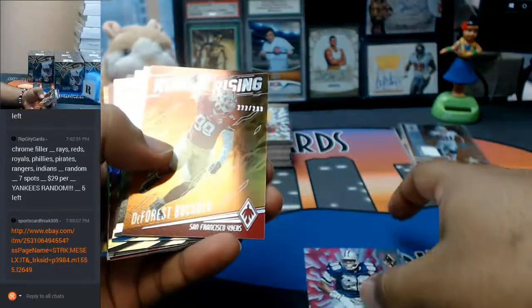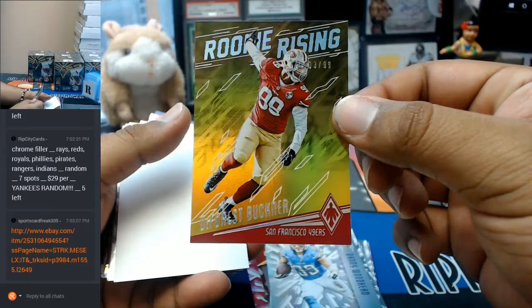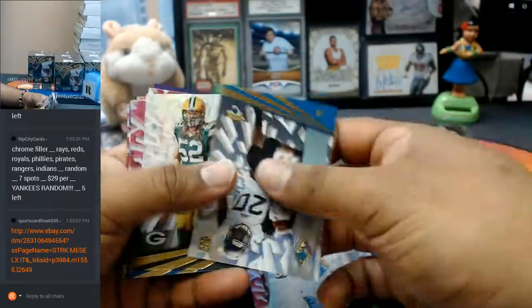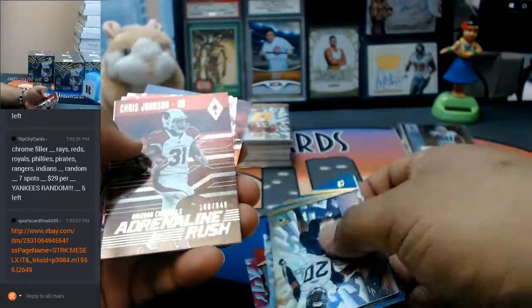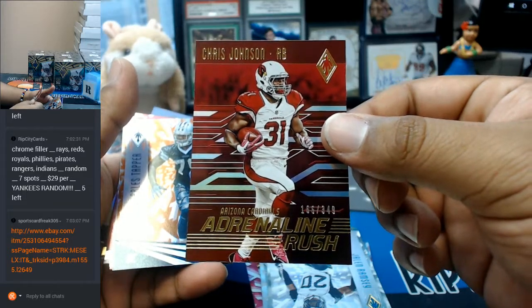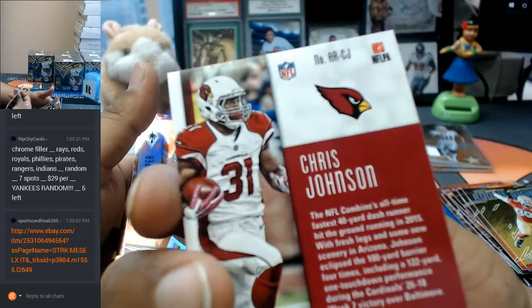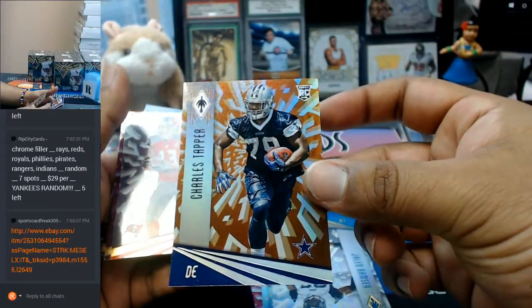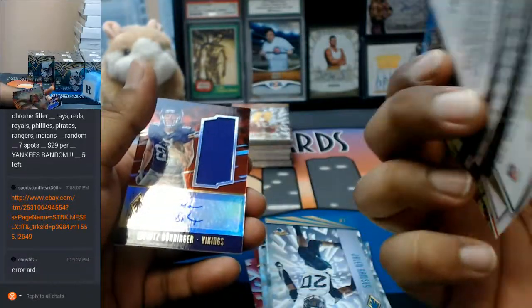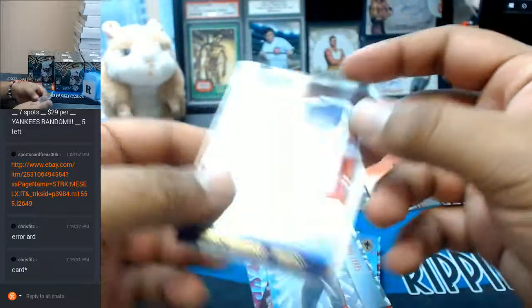Okie dokie, let's see what's in here. DeForest Buckner /299 for the Niners. Another DeForest Buckner, this time /99 for the Niners. /349, Chris Johnson for the Cardinals. It says Chris Johnson, but it looks like David Johnson on there. That don't look like Chris Johnson to me. /99, Charles Tapper. Moritz Boringer with the patch auto for the Vikings. Error card, right?